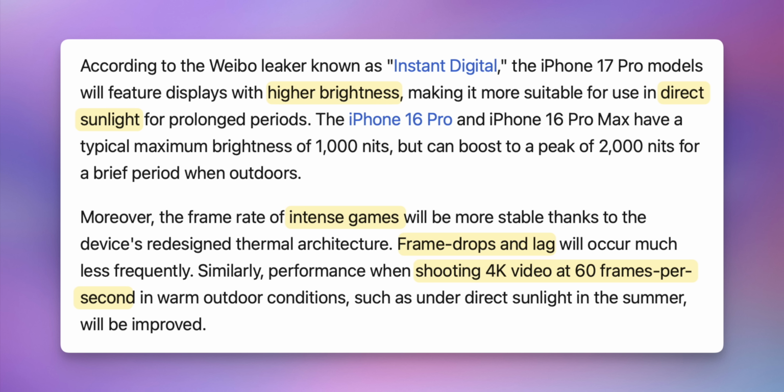So some pretty specific changes mentioned here from Instant Digital, which leads me to believe that these are actually going to be happening with this new iPhone, which is not too surprising. Hopefully this is going to play in part with the thermal system that's going to be on the iPhone 17 Pros and the vapor chamber cooling. Now, here's what's interesting.